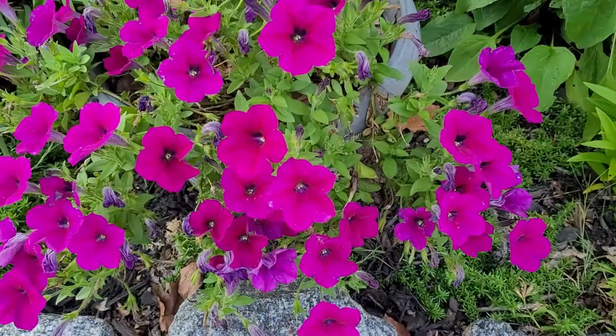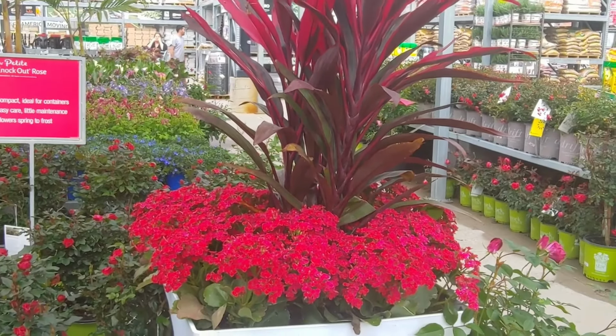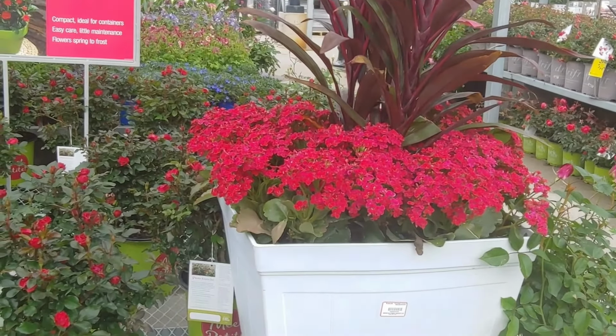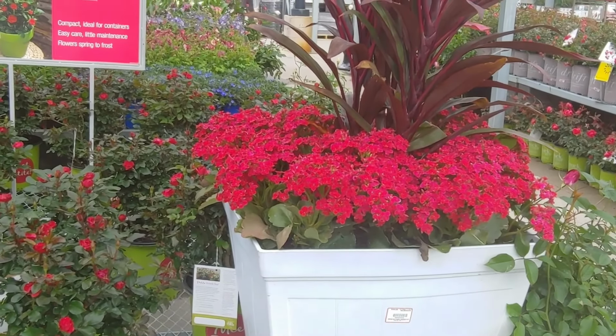Third common mistake is ignoring growing zones, which basically means putting plants in areas where they're not going to do well because of the weather. And you typically want to go online and check, by your zip code or where you live, what your growing zone is. Because this is cordyline that I'm showing you here. It's a thriller plant in the center of these containers right here. It's very beautiful, but it is a tropical plant. So if you live in a more temperate area where you get hard freezes, this plant is not going to do well.